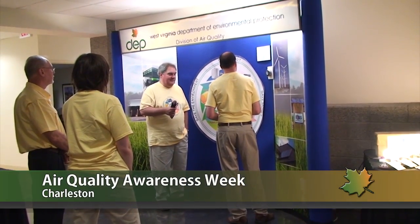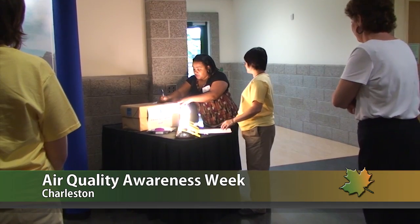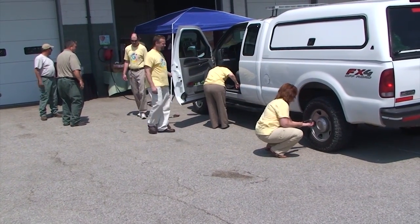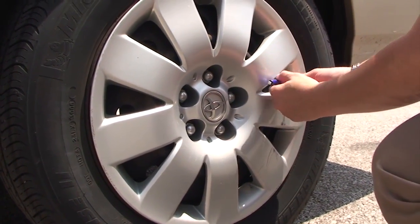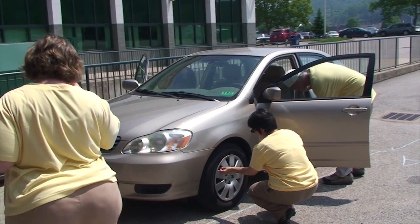Protecting and improving West Virginia's air quality is the mission of the DEP's Division of Air Quality. Its staff marked Air Quality Awareness Week earlier this month by offering a series of displays on things you can do to improve the air you breathe. Things like making sure your tires are properly inflated, for example. Crews from the DAQ offered free tire pressure checks for their fellow DEP employees. Improperly inflated tires can reduce fuel economy and contribute to more air pollution.